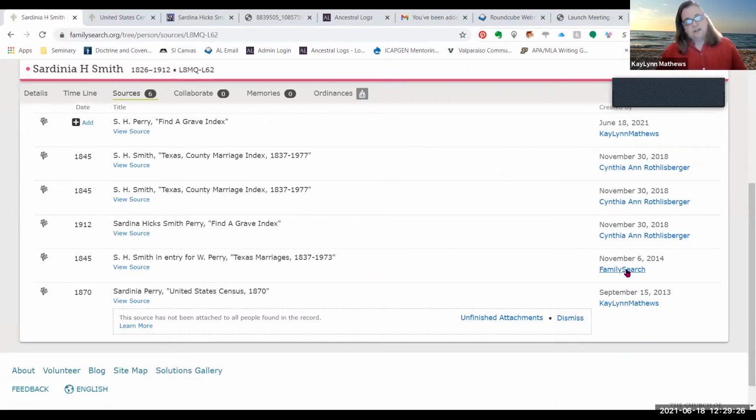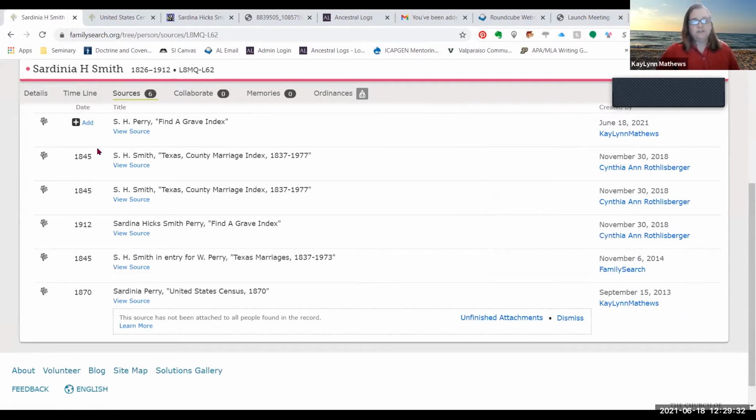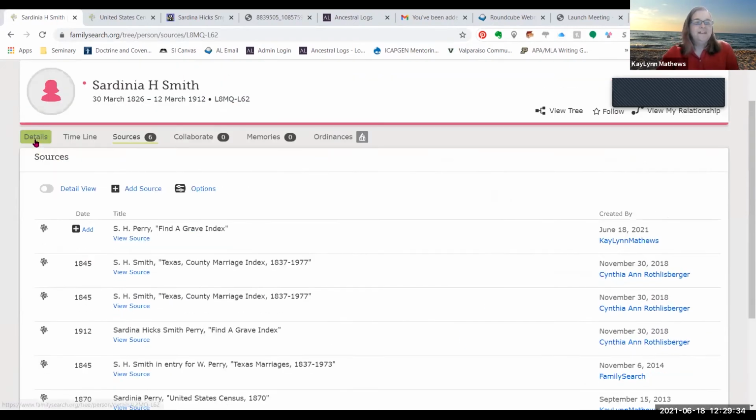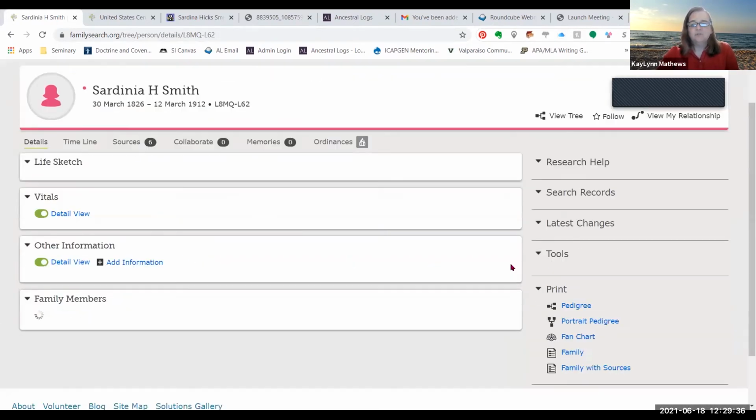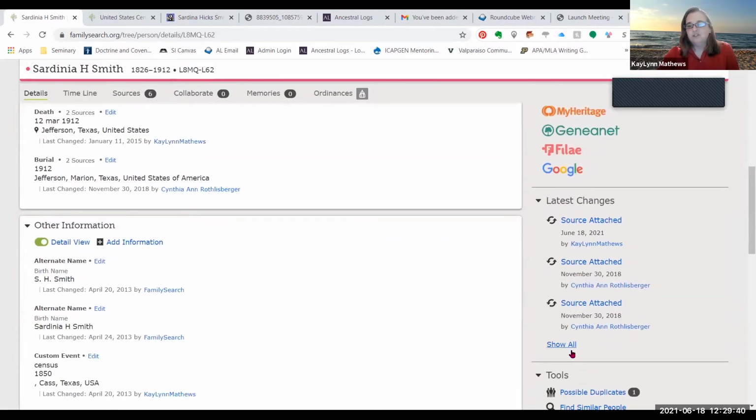FamilySearch is not going to join anything, because they're the big company. But those details can also be found over here on the right. Latest changes to a person, show all.